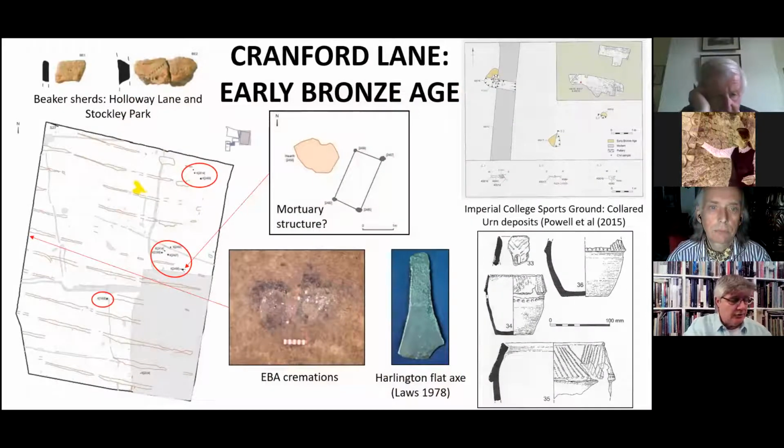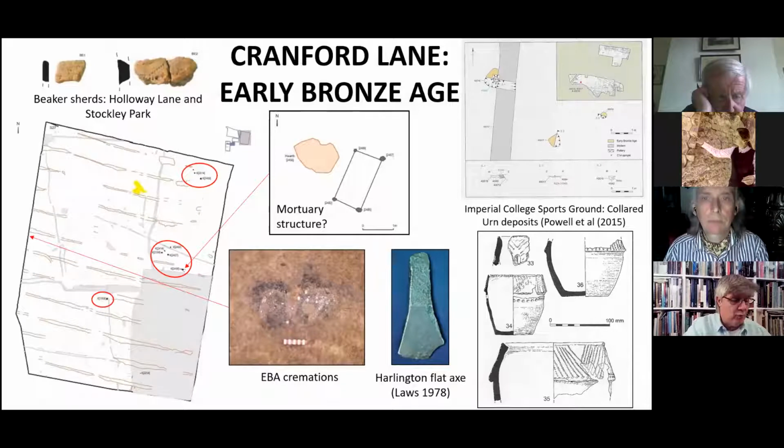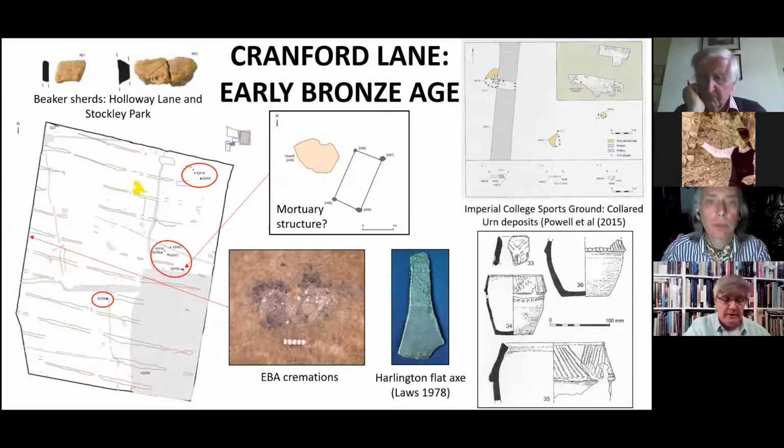Now, little diagnostic beaker pottery has been recovered from the West London terraces anywhere. Just 2 sherds from our project and a handful of worn pieces from Terminal 5. But there does seem to be renewed interest in the local landscape during the currency of beaker pottery. Small discrete groups of pits start to dot the Heathrow terrace surface, often associated with burning linked to mortuary ritual.